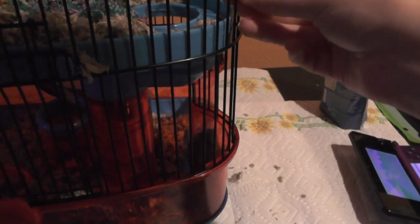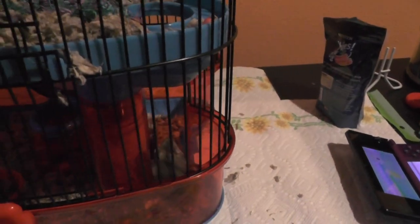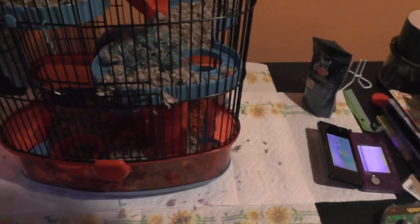Still, Raisin's biting the bars now. What is Raisin doing? Raisin, you can't climb from there. It's the other side, silly. Let's see if she figures out that it's there and actually goes up the right way. Nope, nope. She's still trying other ways. And then we'll put the other one right there. You put it over there? Yep. Here she goes. That's the correct side, silly.